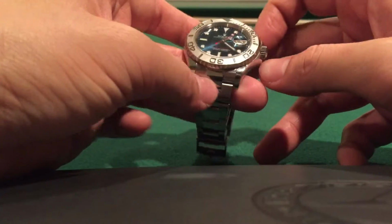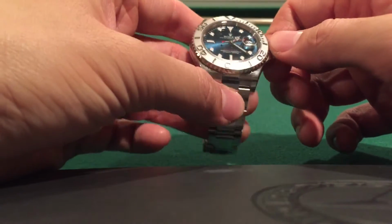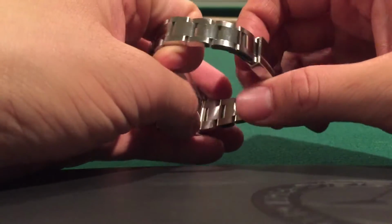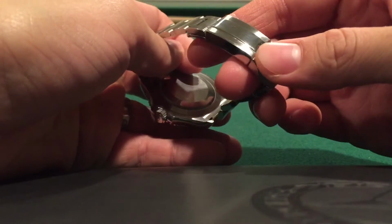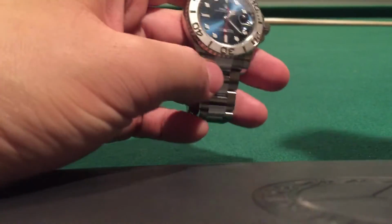Number three, what I like about it is just the overall feel of the watch. It's solid, right? It's really beautiful. The bracelet is such an upgrade. So I guess this is for all modern Rolex in general, right? The bracelet is really great, really substantial feel.